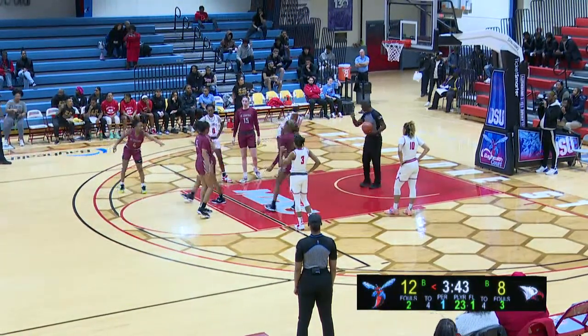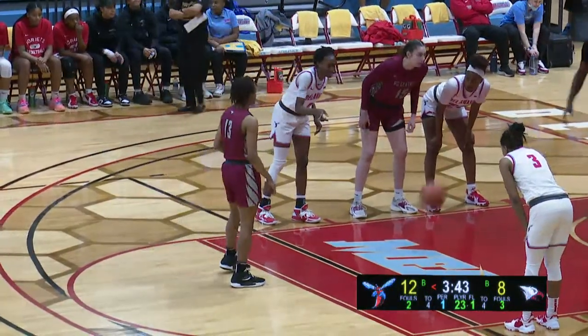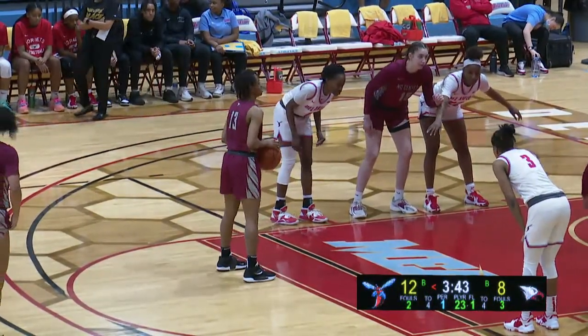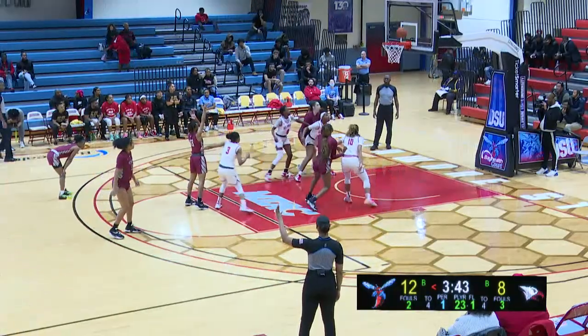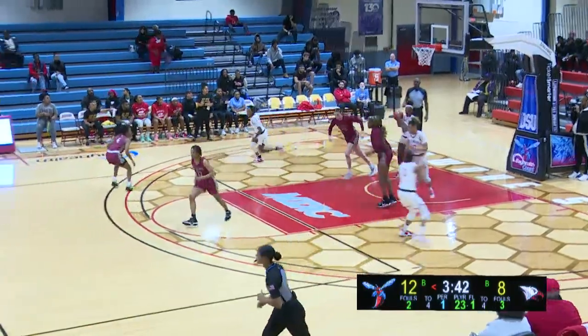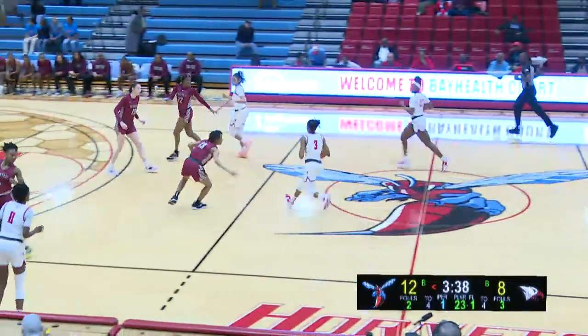It's Kira Lowry at the line who hits the first foul shot. And she'll, on the one-and-one, get another opportunity here to bring her team within three if she's able to hit this one. And it bounces around, comes out to Delaware State. Tolley's there for the loose ball. It's a 12-8 lead for Delaware State.